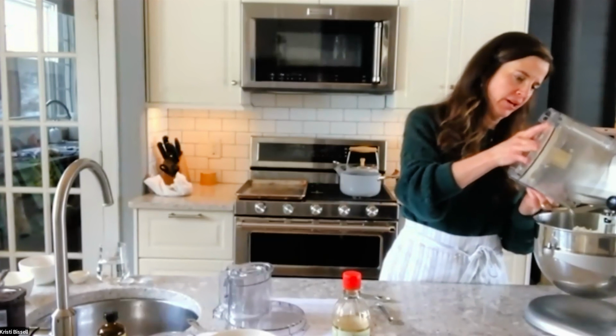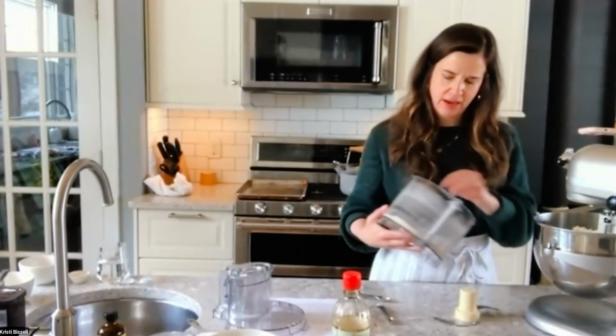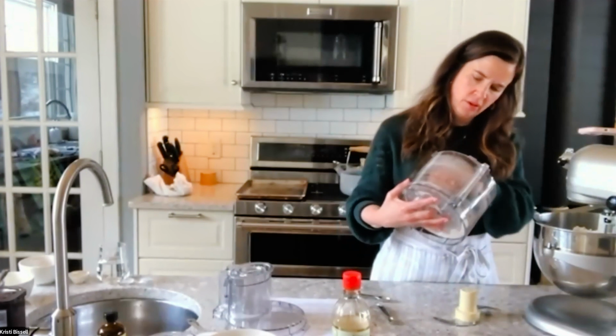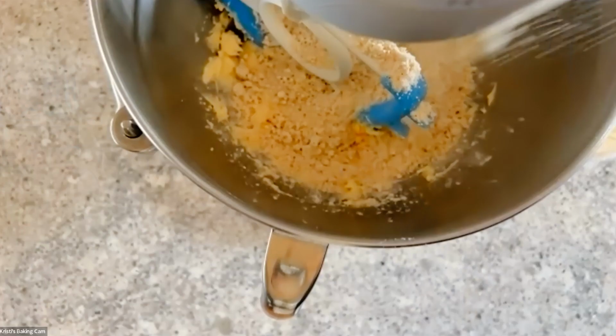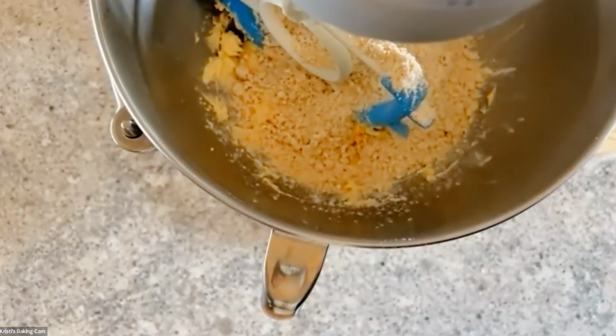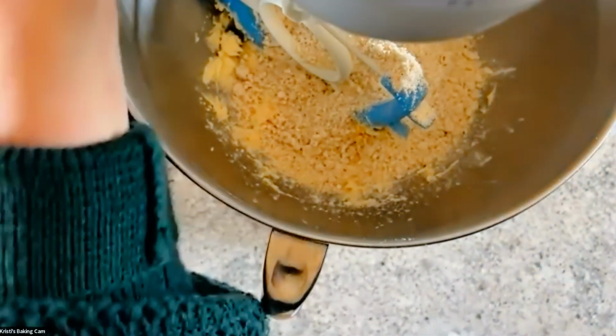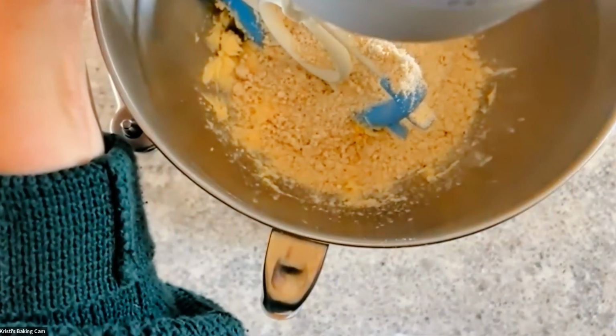Yeah, gluten is a very interesting thing. Some of mine is stuck, so I'm going to just scrape it out. That looks great. Okay. So this time I'm just going to go real slow, nice and slow on low.